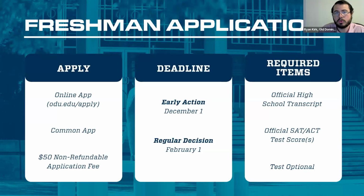We are a test optional school, so we do not require the SAT or ACT. The only required components for us are going to be your official high school transcripts along with that completed application. If you want to include your test scores, you certainly can. Just make sure to notate that there'll be a section on the application. That way we know to wait to receive those test scores before we evaluate your application.